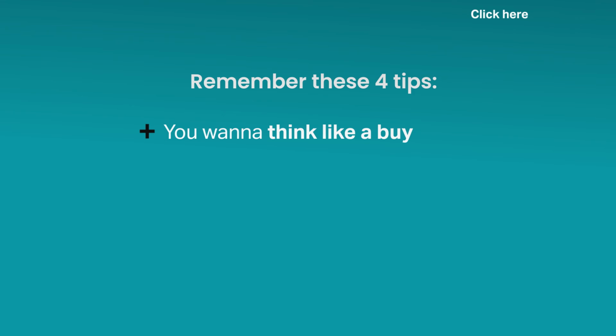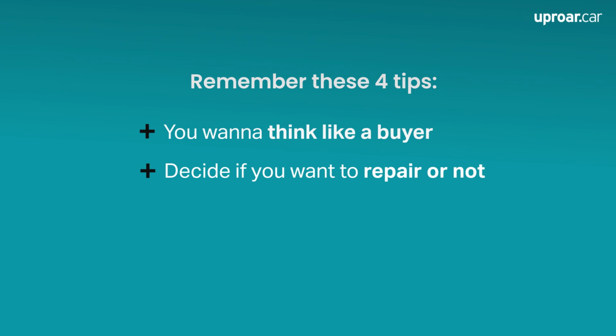When you take time to prepare your car for selling, you get rid of it easier and you get closer to your asking price. So let's remember these 4 tips. First of all, you want to think like a buyer. Look at your car objectively to see if you would purchase your car, and then decide if you want to repair or not to repair. There are things that need to be repaired, and you know, and then there are things that can pass because, of course, this is a used car, and I get it.